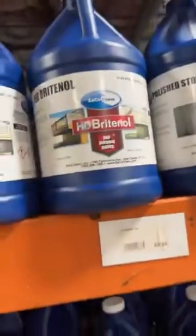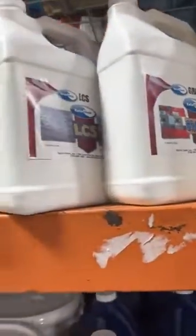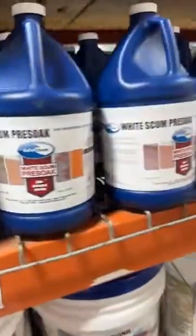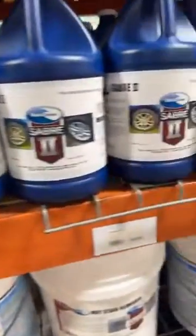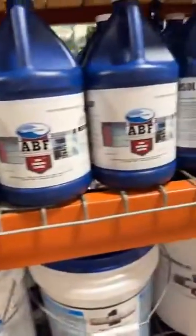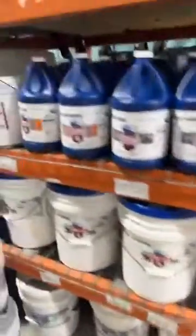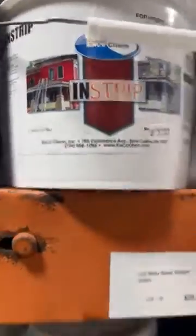I believe we have every one right now. I could be wrong, but every time I order a pallet, somebody calls and needs something I don't have. So I believe I have it all now, until the next phone call. We also have them in 5-gallon buckets. So the EaCo Chem, we have N-Strip, Stripper Cream, LCS, and Graphex. That looks like it's all the paint removal products.